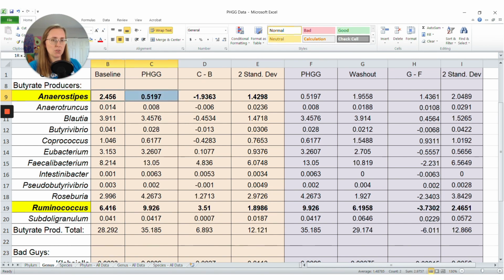It looks like Anaerostipes didn't love PHGG for whatever reason. I don't know really what to make of that, but it certainly looks like it went down and then it came back up in the washout period. So I think that Anaerostipes might not like it for whatever reason. And that's not necessarily intrinsically a horrible thing, right? Like it's just, you feed some guys and not the others.